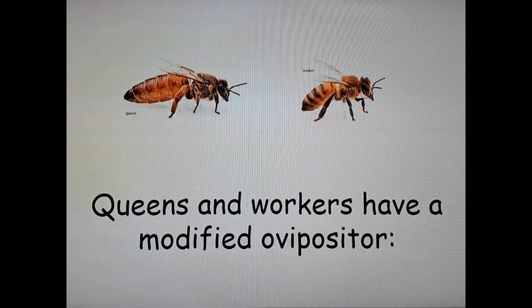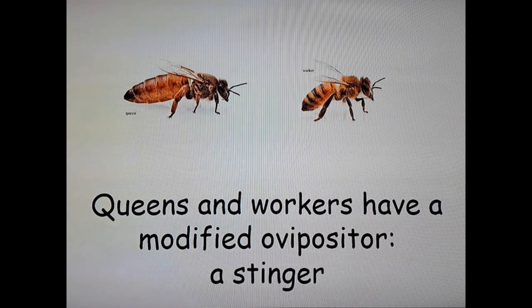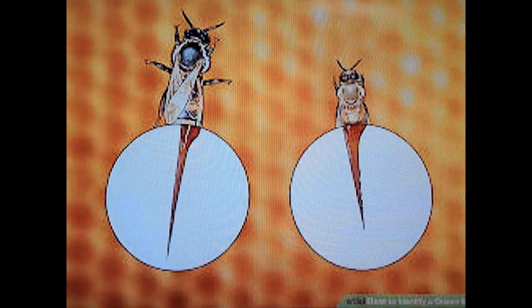Queens and workers have a modified ovipositor. It's another word for a stinger. The one on the left is a queen stinger. It's not barbed. The one on the right is a worker bee stinger. It is barbed. The queen stinger is only used for one reason only. That's to fight other queens. Queens are like the Highlander movie. There can be only one inside of the hive.